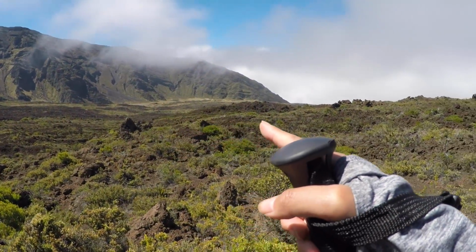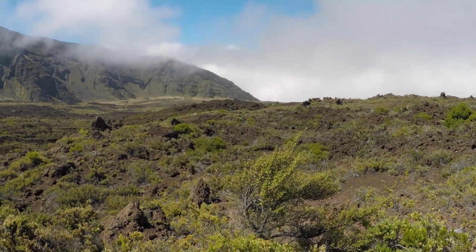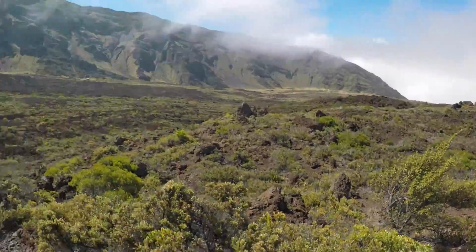Continue on to the switchbacks up that mountain. And there's the parking lot where we parked at! We're almost there!